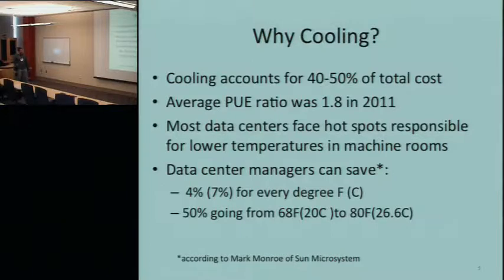According to some reports, 4% of the total cooling costs can be saved for every degree of machine room temperature. In other words, if you decrease the machine room temperature by 1 degree Fahrenheit, you can save 4% of the total cooling cost. Not only that, you can save 50% of the total cooling cost if you run your data center at 80 degrees Fahrenheit instead of 68 degrees Fahrenheit. And they don't suggest these numbers out of the blue. These are well within the recommendations given out by ASHRAE, which is the body that specializes in cooling buildings.